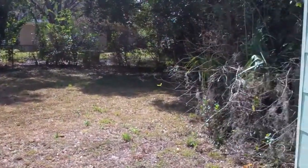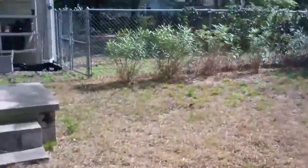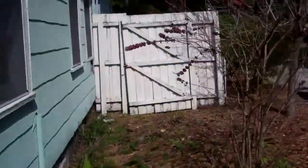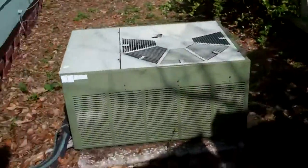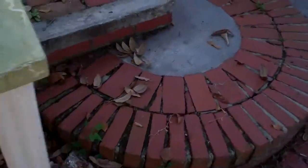It's got a really nice big backyard. Take a quick, this is the back door. And pass around through the yard here. I'll show you the AC unit. Right here, good to go. It's still intact. It's got a nice little front porch on it. Nice little brick design.